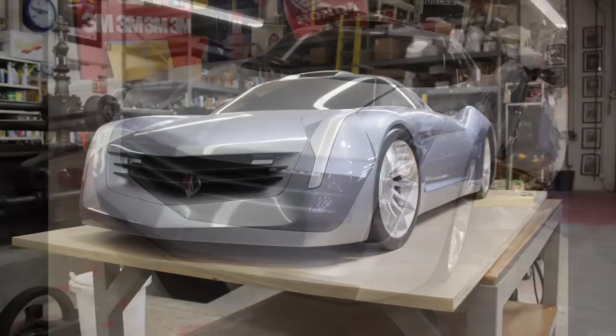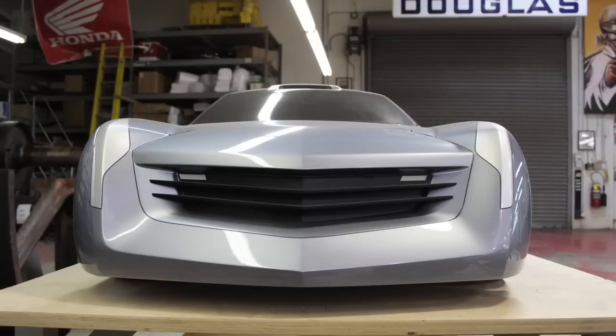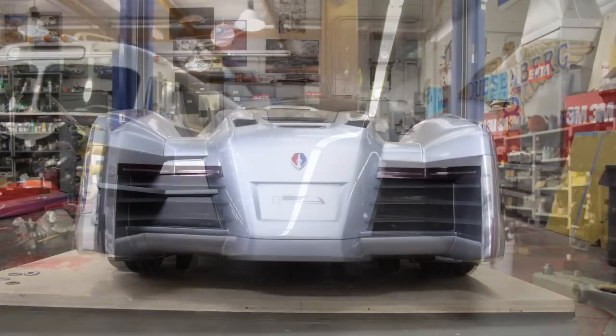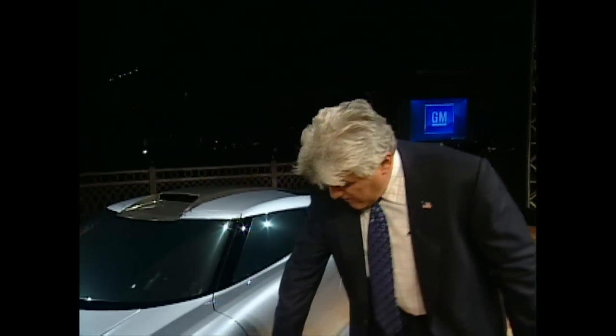Alcoa Aluminum, which does, of course, the chassis for the Corvettes, they hydroformed this special chassis for this car. It uses the Z06 Corvette's front suspension and brakes, and the Z06 automatic transmission. And the body is 100% carbon fiber with the aluminum chassis. Alcoa did the wheels, too. Aren't they cool?